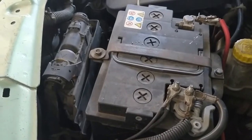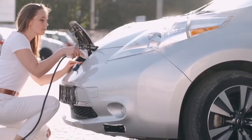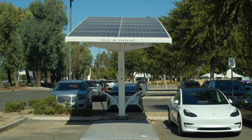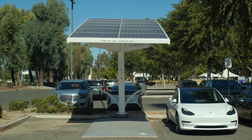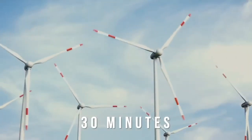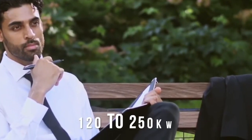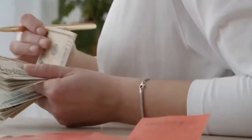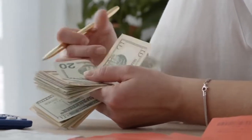The Tesla Model 3 includes a 7.7 kilowatt inverter that can take AC power from common sources, for example, a common wall outlet, and transform it into DC power to charge the battery. To be able to charge a Tesla Model 3 from 0 to 100% in less than 30 minutes, you would require a higher wattage inverter to generate electricity faster, between 120 to 250 kilowatts. 250 kilowatt inverters are more expensive than electric vehicles alone, and are the size of a large refrigerator.